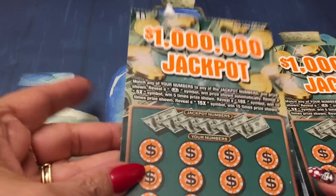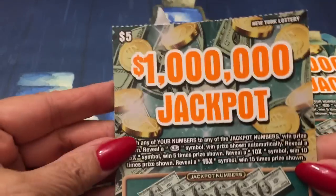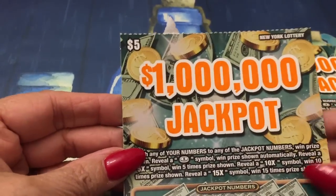We've got a $1 million jackpot, New York State $5 ticket. We have four of them.